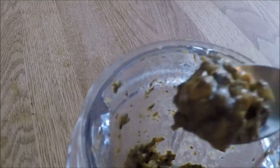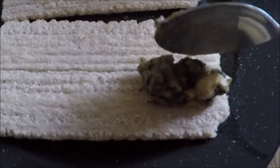Let's do this. Too much olive oil in that. But that's all right. Now that ain't bad at all. Quite a subtle flavour. The olive oil's taking over. I need more limpet and less olive oil.